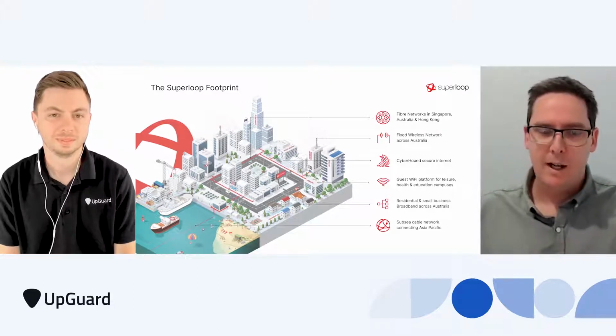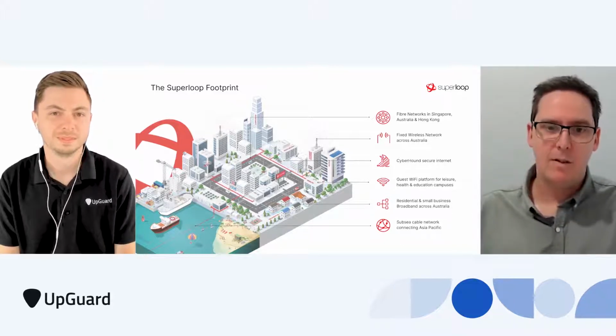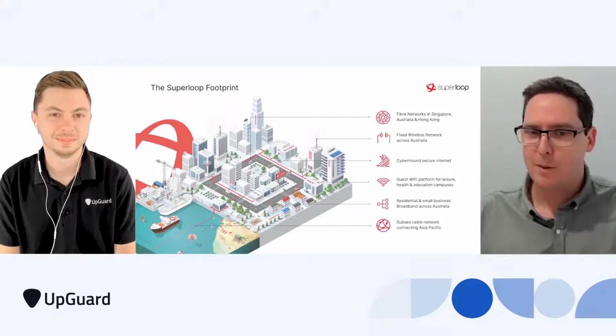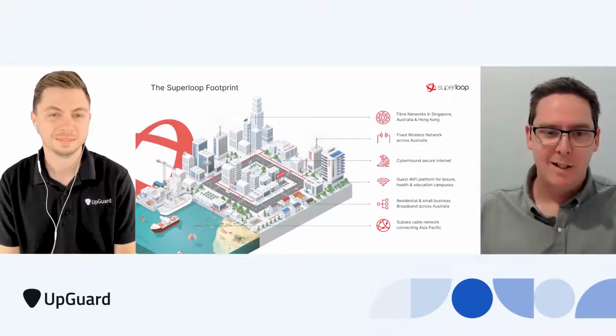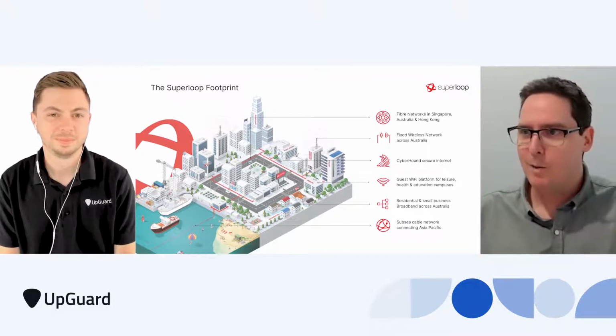So in the school space, we actually also have a CyberHound brand as well, which is a cybersecurity product. It's very popular. It's an advanced cyber safety solution for schools, which is super effective. It's great for educators. It's great for the parents. And as you can imagine, it's pretty popular with the students as well. So we're pretty well rounded. We do a lot of things, but we do all right for a pretty small company.